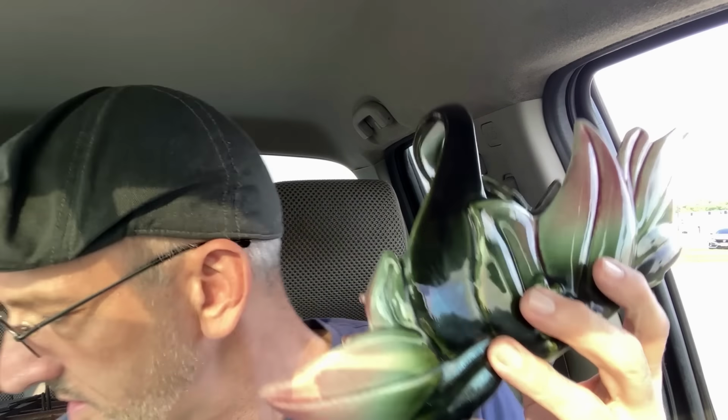See, that's the large one. 2 more pieces of Hall. Wait, this one. Wait a minute. This might not be Hall. In fact, you know what? This isn't. This is something else. I don't think this is unmarked. Probably had a paper. Yeah. This is something else, but late 40s, early 50s.